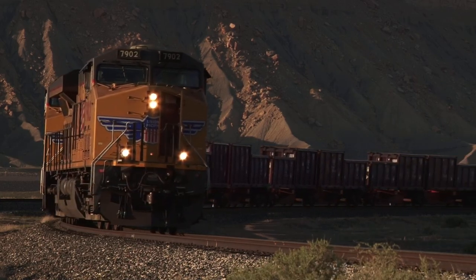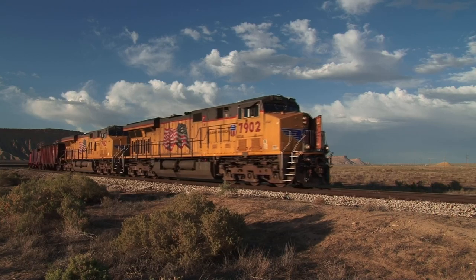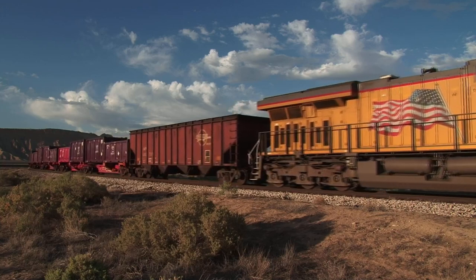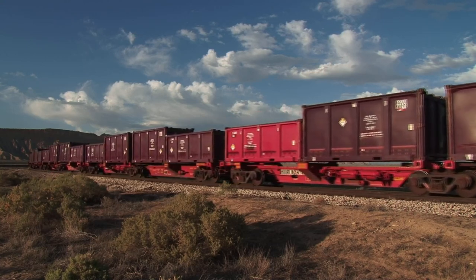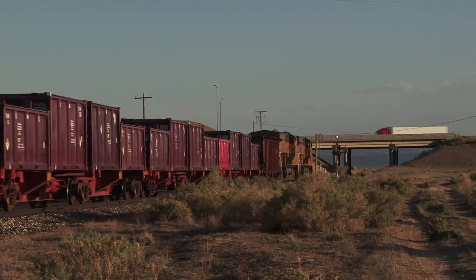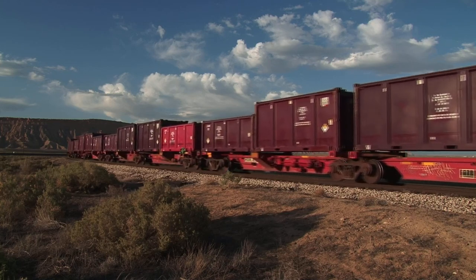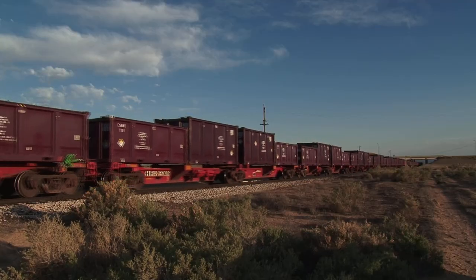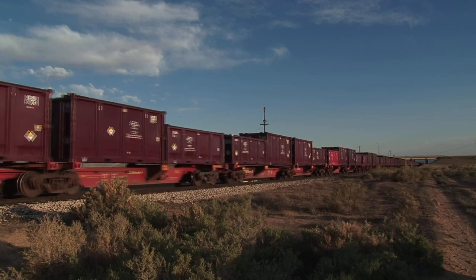UP 7902 leads the empty dirt train onto the Kane Creek Branch in the late afternoon. The dirt trains began running in 2009 with a goal of removing 11 million tons by the year 2028. The extra traffic has benefited the single customer branch line, which now sees traffic almost daily.